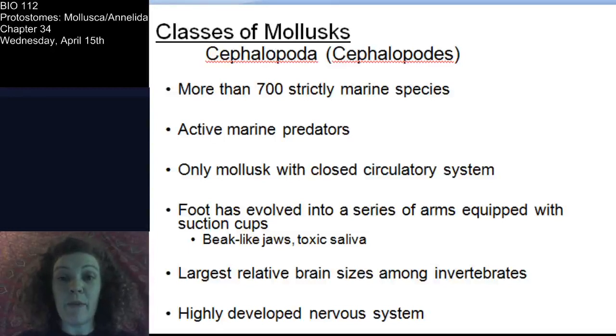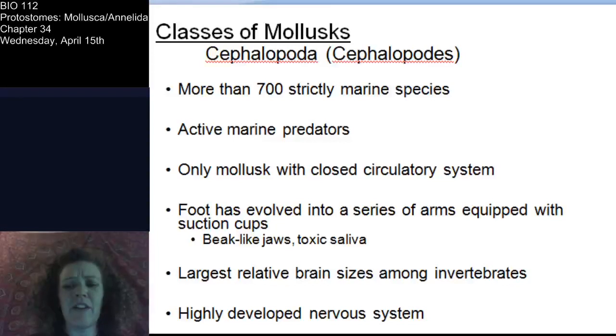So one big thing we talked about how mollusks have open circulatory systems, except for cephalopods. Of the mollusks, the cephalopods seem to be the most advanced. That's probably the best way to say that. They have very complex eyes. They have a closed circulatory system, just like I said. Rather than having that muscular foot as a ventral foot, or just one big old foot, they have arms and tentacles. And most of them have suction cups on those arms. And I say most of them because there are some in the cephalopod class that do not, but most do.